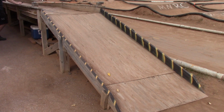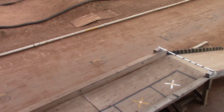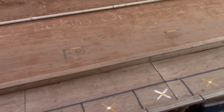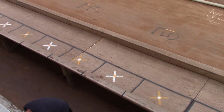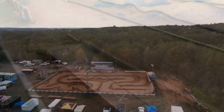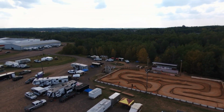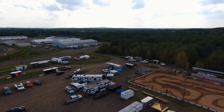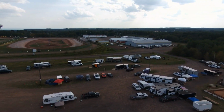The pit lane has some new paint. This adds to the character of the racetrack, and is yet another example of the attention to detail the track constructors have taken this year. This amazing facility sits on the Proctor Fairgrounds, and has ample space for parking. This is shaping up to be a great weekend for an RC race at LSRCC.